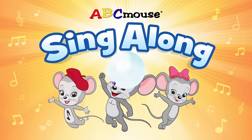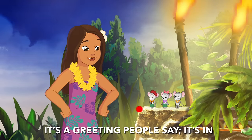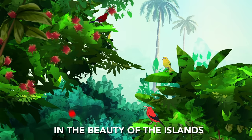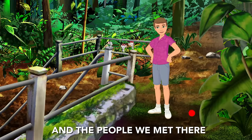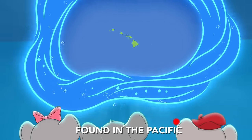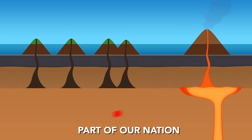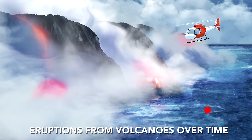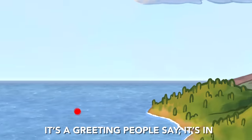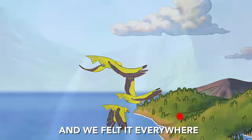Now it's time to sing along! Pacific, the ocean west of California, just to be specific. Hawaii is the last state to become part of our nation. Eruptions from volcanoes over time caused its creation. Aloha in Hawaiian can mean many different things. It's a greeting people say. It's in the songs Hawaiians sing. Aloha stands for love, and we felt it everywhere.